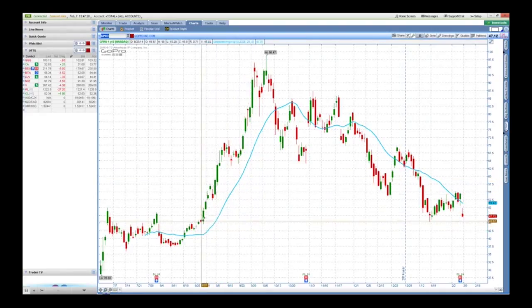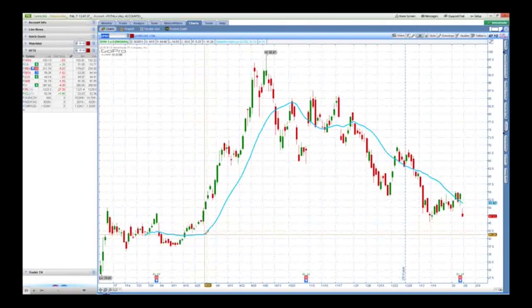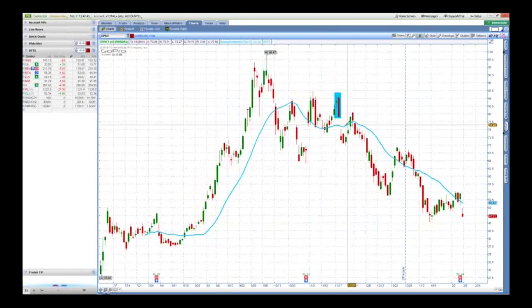Here, let's see. This might have been one, but you see here on GoPro, when you get a situation like this where you might have a setup, you really have to look at that 20-period moving average. Here it was flat, so you would not have wanted to take that trade. Same with here. You see the setup in here? Okay? Clear setup, but look at the moving average. It's flat. You do not want to take that.